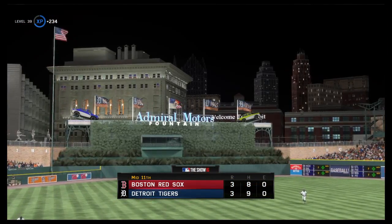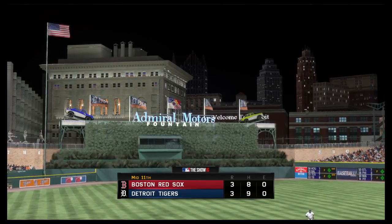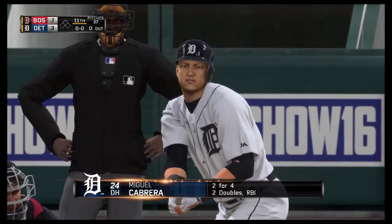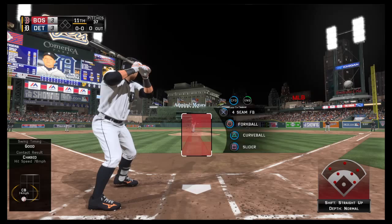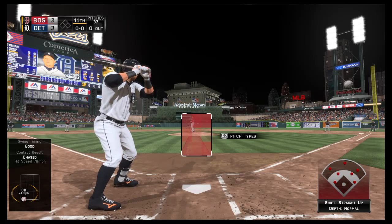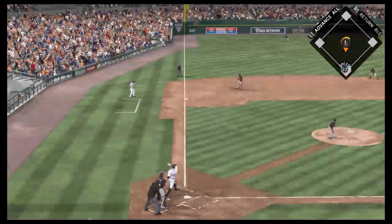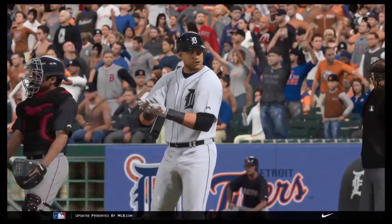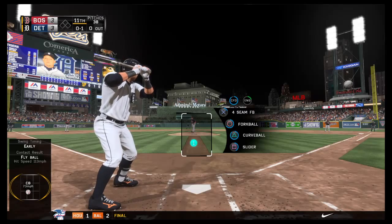It's getting late. One run can win it as we move to the bottom of the 11th, and we are all tied at 3 apiece. Miguel Cabrera brings his bat to the plate now to get the bottom of the 11th underway. Now a swing, and Cabrera blasts this one out to deep left field. Oh, and that nearly sent us home and sent this crowd into hysterics, but it'll wind up a foul ball.